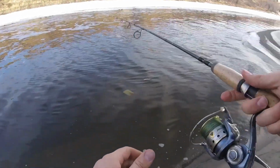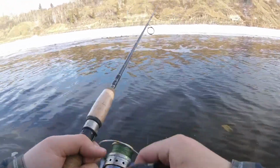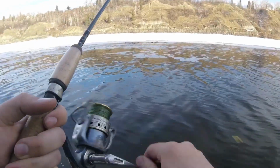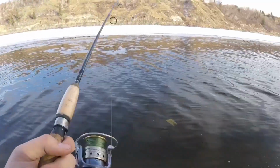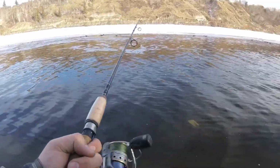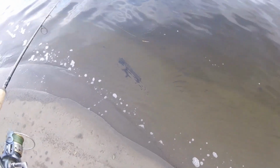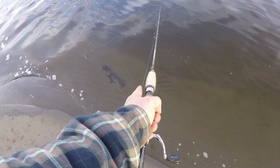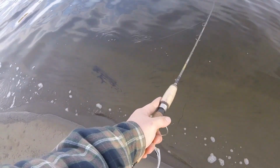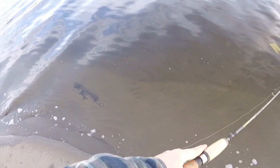I didn't even bother with the fluorocarbon leader because that was starting to get expensive. You're not supposed to lose fluorocarbon leaders in four casts. And if you do, you better have a damn big fish on. That's basically what I'm doing along the bottom, just bouncing it. Waiting for a walleye to come up. Even a pike will eat that up. Nice and yummy.